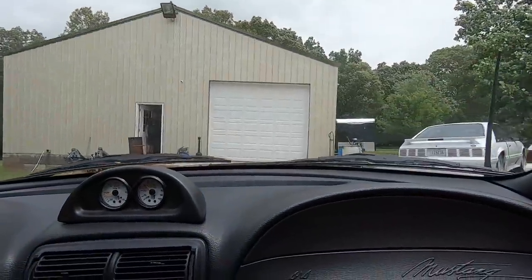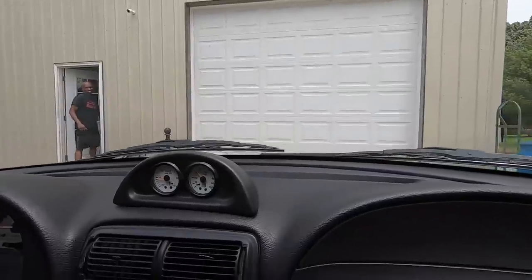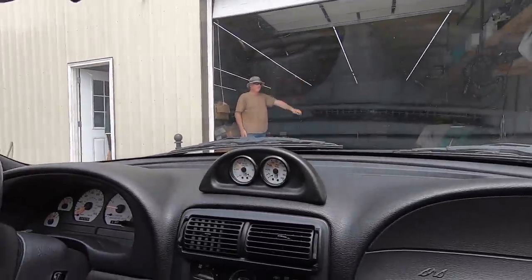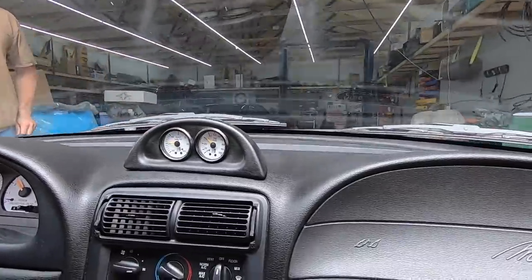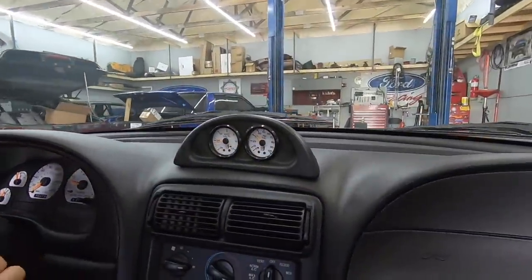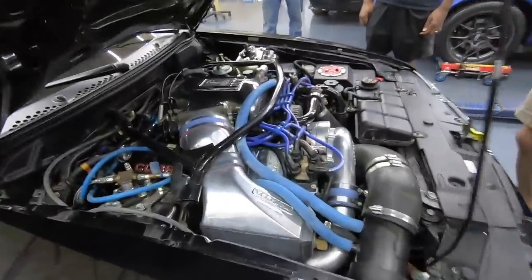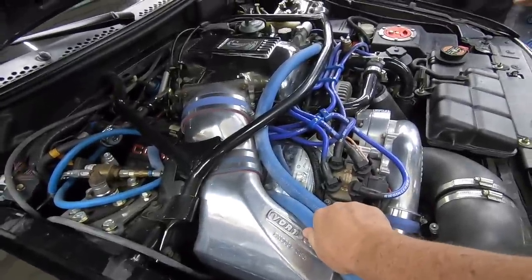Like driving a two valve. Yep. About as much power as a two valve. It's hurting. Yeah, that's what I was thinking. It ain't clear, man, that's for sure.